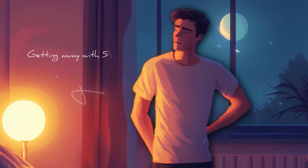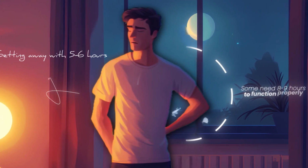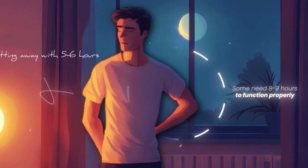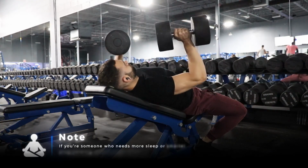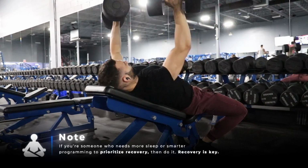Sleep is another huge factor, as we know, and yes, some people can get away with minimal sleep for longer than others. Maybe they're getting away with 5 to 6 hours for a long period of time, whereas others need 8 to 9 hours just to function normally. They would do better off more, of course, but it's just to illustrate the difference here as well. Some people recover faster from training than others either way. And if you're somebody who needs more sleep or smarter programming to prioritize recovery, then do it because, of course, recovery is key.